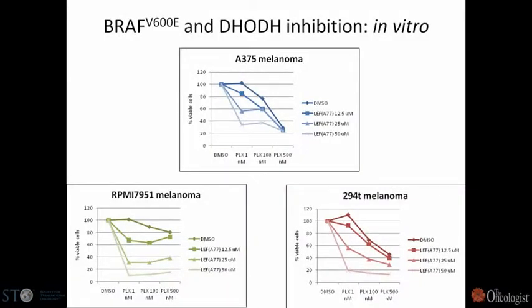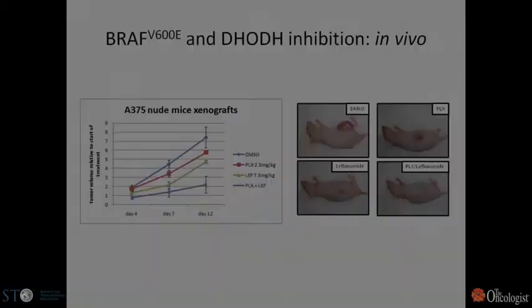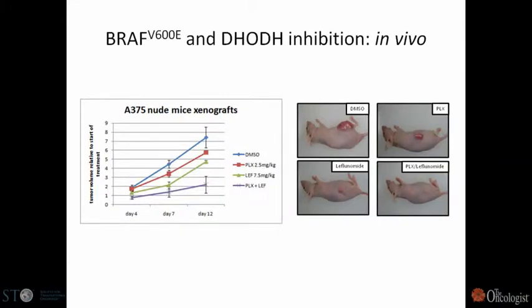So with all that, we decided to see if these chemicals would work. So leflunomide on its own actually is a pretty good anti-melanoma drug. But we also tested it with the Plexicon drug, that's the V600E drug that's in trial, and you can see clear synergy in three different human melanoma cells. And so then we decided to do xenografts, and what we can see here is that at a certain dose, the Plexicon drug will have an effect, leflunomide will also have an effect, and the two together, shown here, have a substantial inhibition of tumor growth.